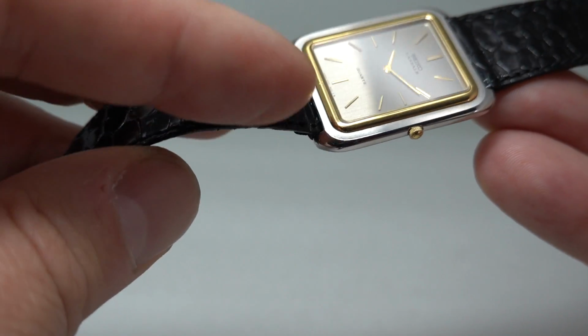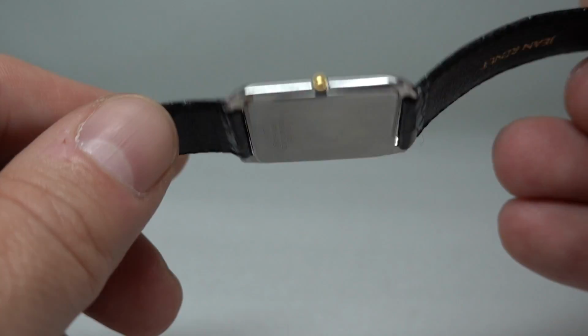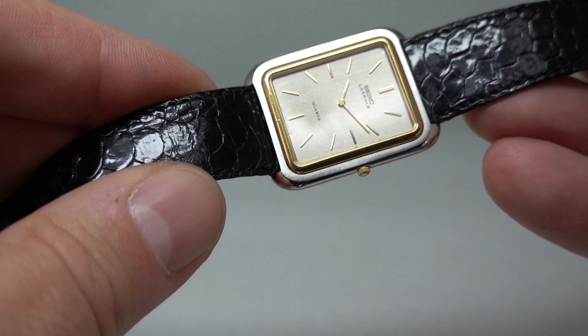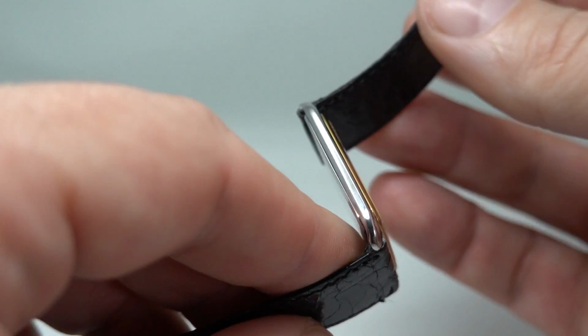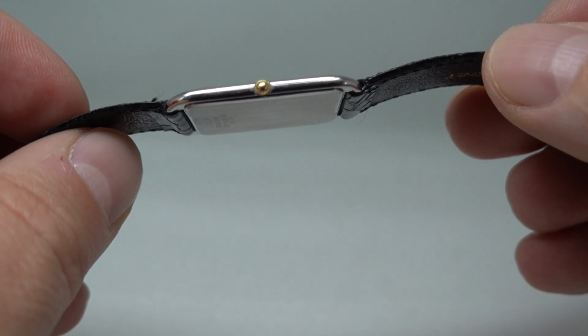Condition's very good. It's a gold-plated bezel, but we had to see on the back it actually says that it's base metal bezel, just to make sure that it wasn't gold. It's that good. And there is absolutely nothing you could really pick up as a fault with this watch.